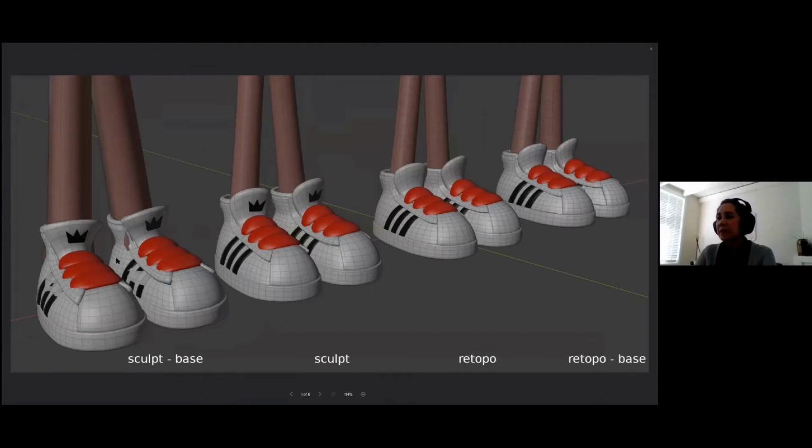On the left side, we have the base mesh of the sculpt, and here we have the sculpt. You can see there's a bit of difference between the base mesh and the sculpt, where here it's a bit more flat and here it's more of a rounded shape. The laces are more flattened, whereas here it's a rounder shape. Then the retopo on this side, and the retopo base mesh, which is more closely matched to the retopo with the subdivision modifier. The pieces of the logo at the front and at the back of the heel will be done in surfacing, so they were removed in the retopo.